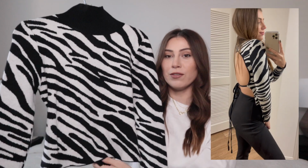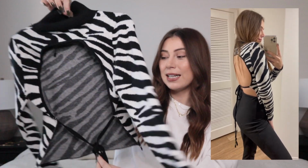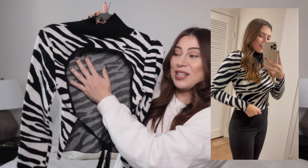This next top is such a fun piece. It is this zebra top. I love that it has a high neck. It's super stretchy and comfortable, and the best part is it's backless. It is so pretty, you guys. It's super comfortable. I absolutely love it.